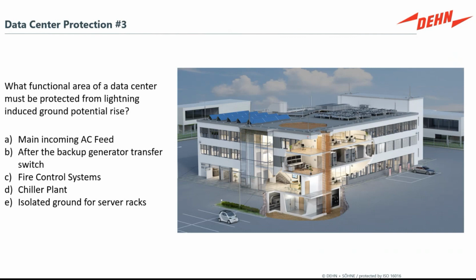I've got another question. What functional area of the data center must be protected from lightning and induced ground potential rise? What's actually the victim? Is it the main incoming feed, backup generators, transfer switch, battery plants, the fire extinguishing control systems? Is it the chiller that keeps the data center cool so it doesn't melt down? Do you have to protect the isolated ground racks? Well, I think the answer is all of this stuff. There are no wrong answers here. It's everything. But what's the real risk that you have in your plants?